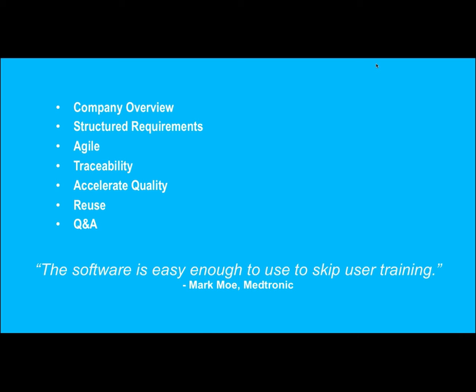Today's agenda is very simple and straightforward. I'd like to very shortly introduce Polarion. Then speak about structured requirements. What are the challenges with structuring your requirements? How to manage requirements properly? We'll not forget about Agile. Then traceability, because requirements are just one part of all the artifacts we need to manage to deliver successful products. We'll speak about how well structured requirements will at the end accelerate quality, and we'll finish with more information about how you can easily reuse requirements between different versions or variants, and what are the common challenges you need to handle when speaking about requirements reuse.